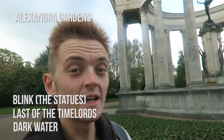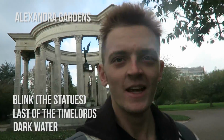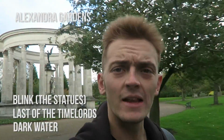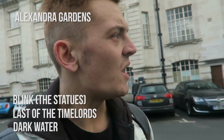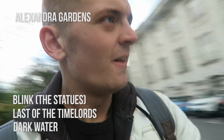So some of you will recognise this, particularly you, Steph, if you're watching. This is where Danny took his last walk as a living man in Dark Water. This is where he had that deadly phone call with Clara. So yeah, this is the very road where Danny Pink took his final breath before he got turned into a Cyberman, because obviously he went into the afterlife. So sorry you guys, but it just had to be done.